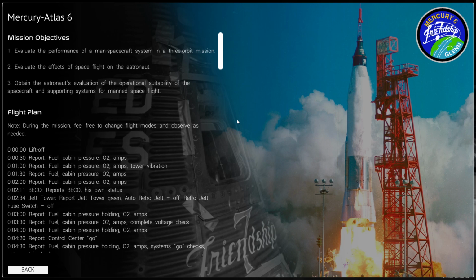Alright, ladies and gentlemen, welcome back to Reentry, a spaceflight simulator here on the Lord Mass channel, in which we're doing another one of these historical missions. And this one is the third and likely the last one for the Project Mercury historical missions. I mean, this is just what they have in the current version for now. So now, Mercury-Atlas 6 as it is called.